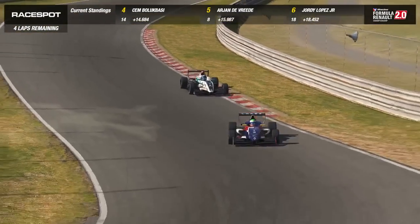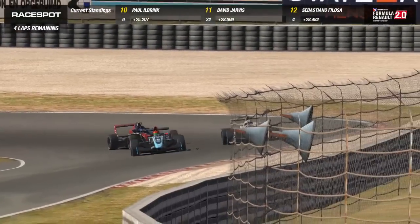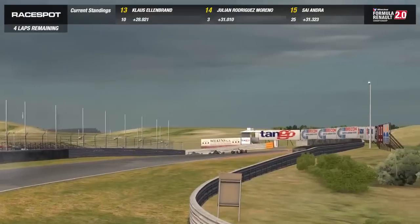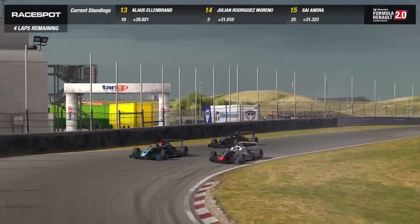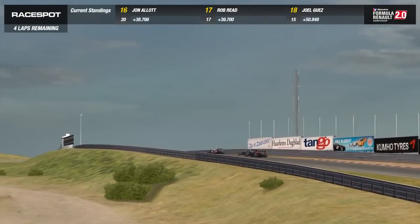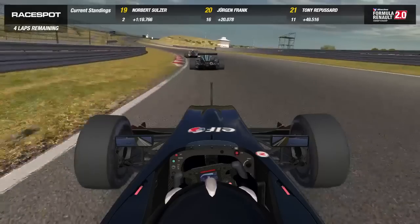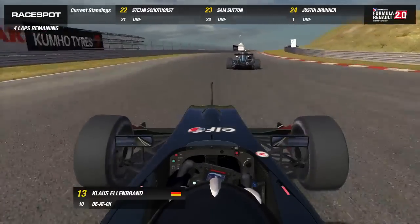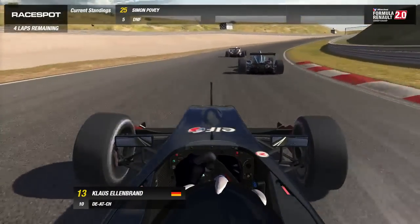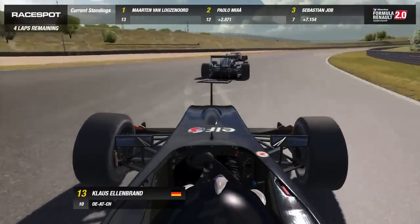Yeah, it's definitely not something he wants to do. He was able to get in that draft down the front straight. There was enough that he was able to bring that gap back. Side by side at turn 1, David Jarvis and Sebastiano Filosa, and they're still going side by side into 2. Jarvis has got the inside line here, but he's going to have the outside into 3, and he's locked up, he's run a bit wide there, and that's going to allow Klaus Ellenbrand to have the run now. So Filosa has made it through, and Ellenbrand is now trying to get onto the gearbox of Jarvis. Jarvis just making a little bit of a mistake there through 3, but he's now trying to keep in the draft of Filosa, the car in front, but still having to hold back, and he's in 12th place now, so lost that 1 place.